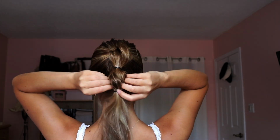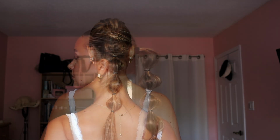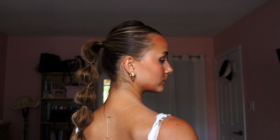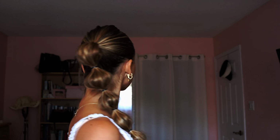So doing it one more time, sped up, and that's what the final product should look like. I used about 6 mini hair ties. I love this one. It gives me Selena Gomez vibes.